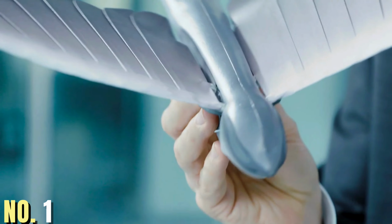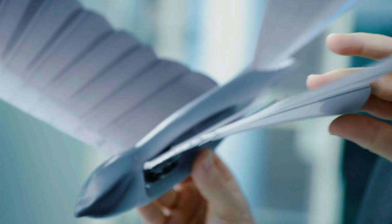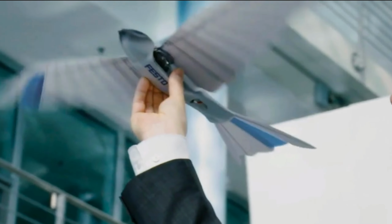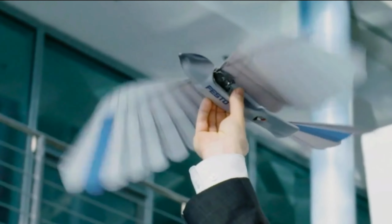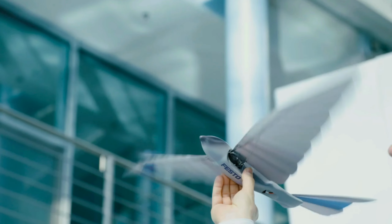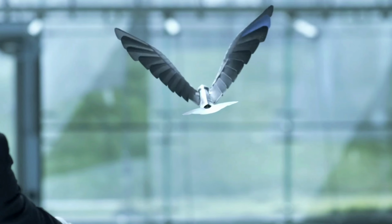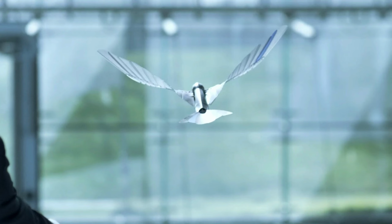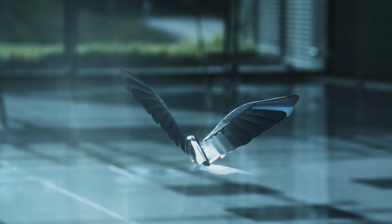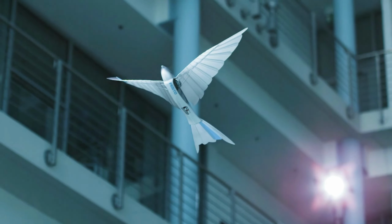Bionic Swift. The Bionic Swift is a group of robotic birds designed by Festo to perform safe aerial acrobatics in a coordinated pattern. These robotic birds are modeled after their biological counterparts and weigh just 42 grams, with a body length of 44.5 centimeters and a wingspan of 68 centimeters. The focus when designing the robots was on the use of lightweight structures, with the goal of reducing energy consumption.